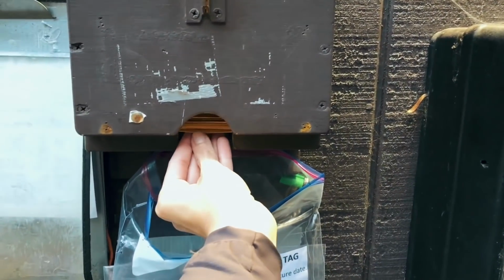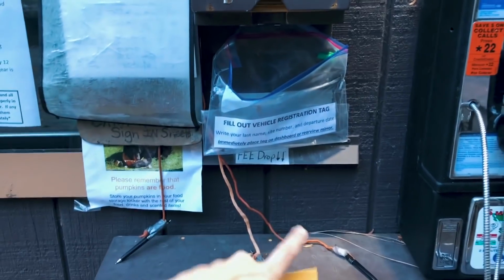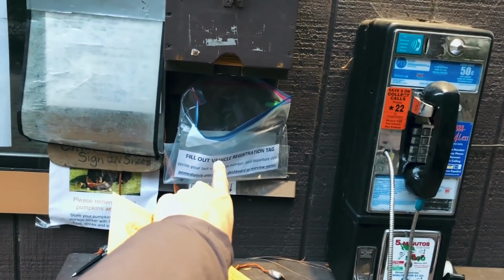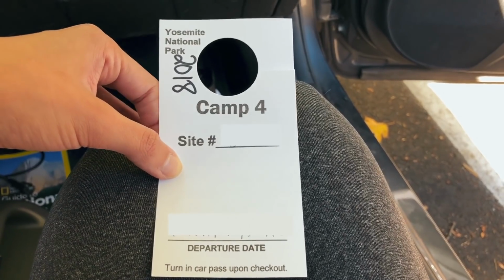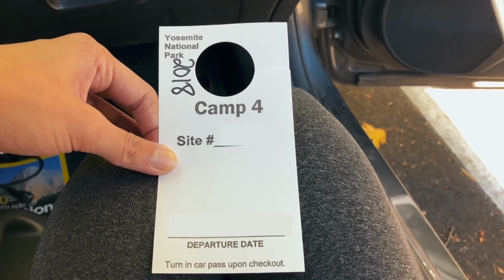You're gonna take one of these, and you're gonna have to fill this out. Then you're gonna take one of these. There's actually none in there right now. So this is what you get out of here. Is gonna go on your vehicle. I'll show you the one I filled out already. I'll just kind of insert that here. So here's that thing that was missing from when I was showing you guys. This is what you put on your car, on your rear view mirror.